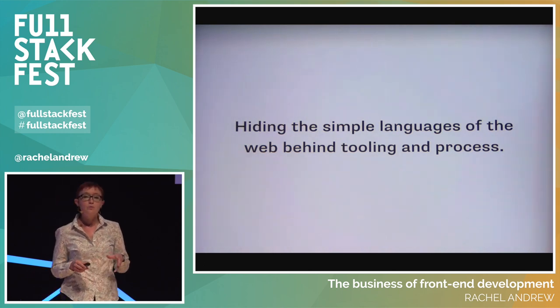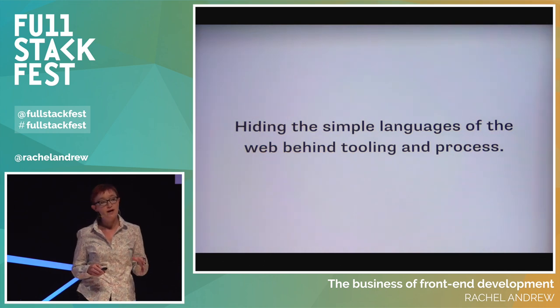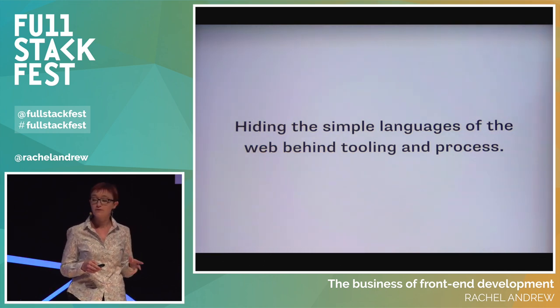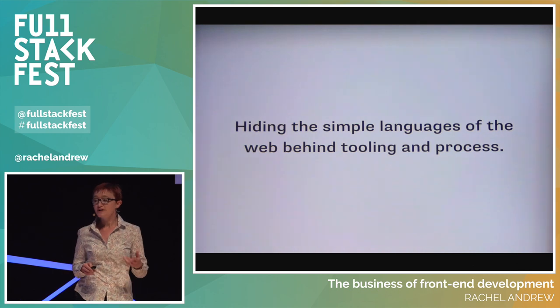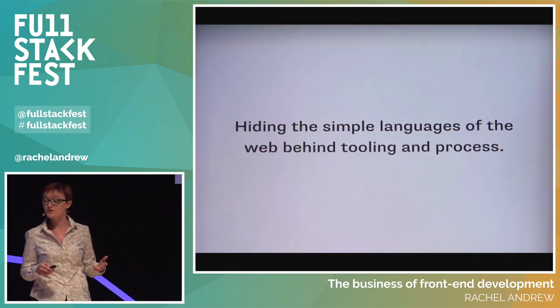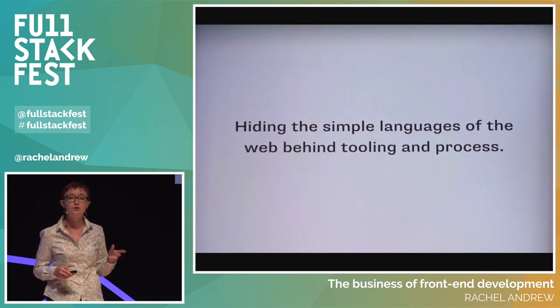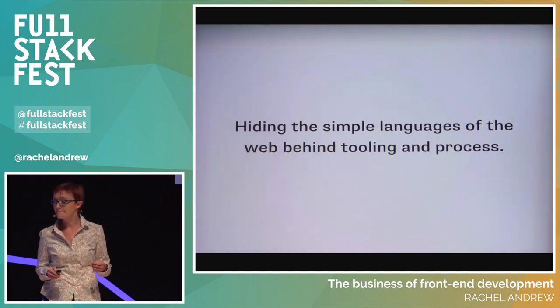And I think we're in some way taking a bit of a step back from the real languages of the web, which are relatively simple. You know, so we're not writing CSS, we're writing Sass, because it's cool, it's got variables, it lets us do some cool stuff. But maybe we're not looking at the output that it creates with the critical eye that we would have done a few years ago.